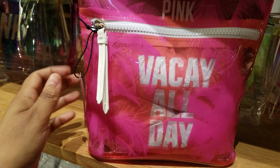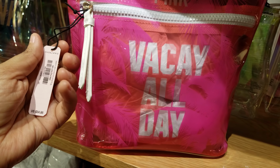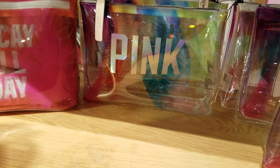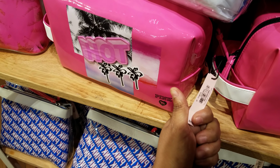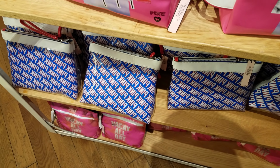It looks like these vacation bags, like you put makeup in or whatever, are 50% off. So $25, 50% off. And we got a pink one, and you know they're clear. This one down here says hot. Let's see how much originally. 25. Looks like all these are 25, but 50% off.